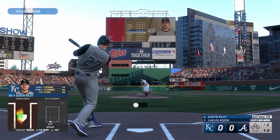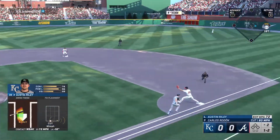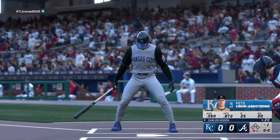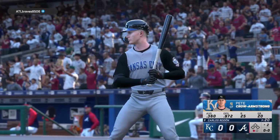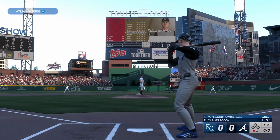You can see the crowd starting to get into it a little bit more and more each pitch, even though there hasn't been a ball in play yet. White on to first. He made the pitcher earn that out after a long at bat. Pete Crow Armstrong steps in for the Royals.